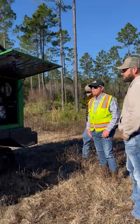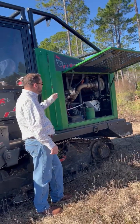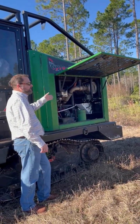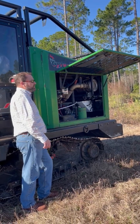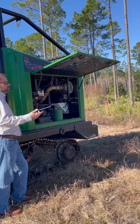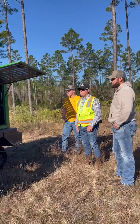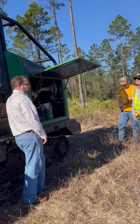Well, and I think access, and again, I'm not even working on them as much as you guys are, but I think being able to get to see it and get to it while you're in the field, versus having to dig through the engine bay to try to find what's going on. So this is all in your face and easy to do. And even getting to the filters and the lines is a lot easier to do.